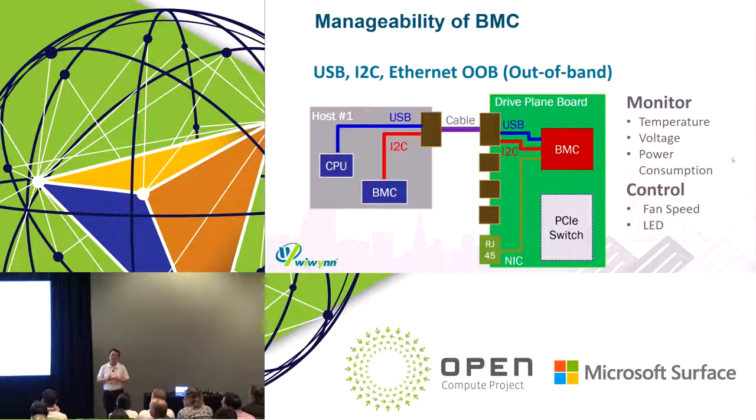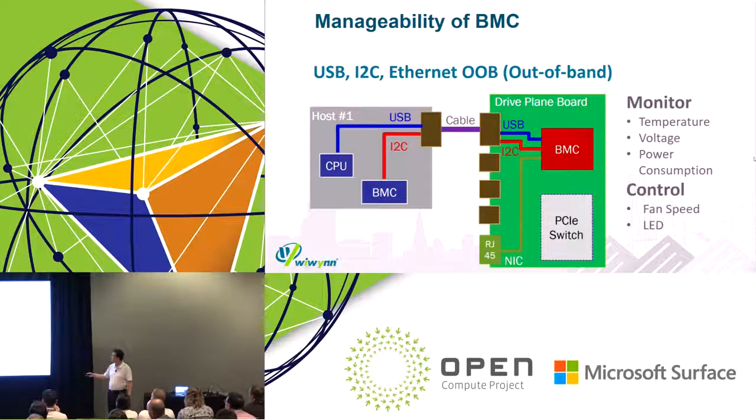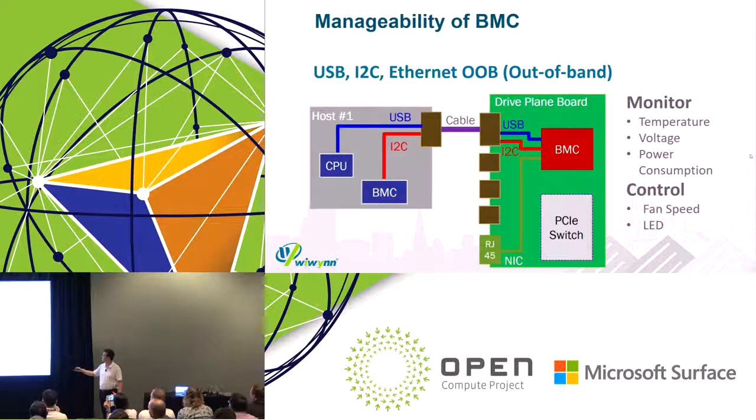Okay, for the manageability side, we have the CPU. This CPU side, we use the same cable from Lightning. So the cable, we have the USB and I2C signal inside. So host can access the switch status, the PCIe switch status through the USB interface or I2C interface.